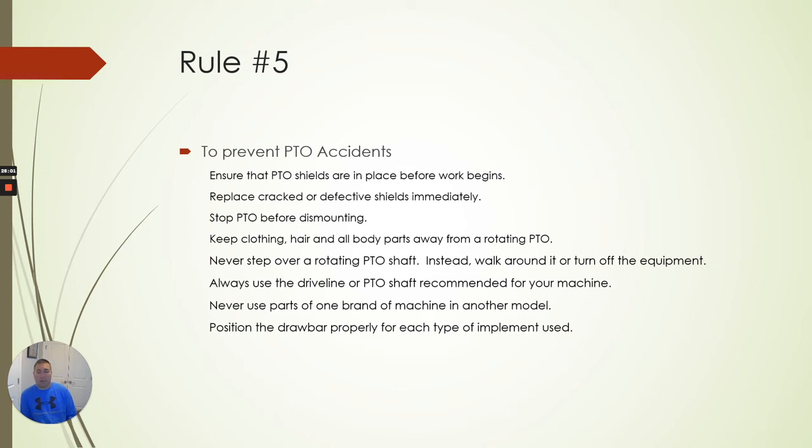If it's been cross-referenced, then I would say that it would be okay, right? Just because you have a Kubota tractor doesn't mean you're going to find a Kubota PTO shaft. There'll be a different brand of PTO shaft other than Kubota that will be able to be used on a Kubota tractor.